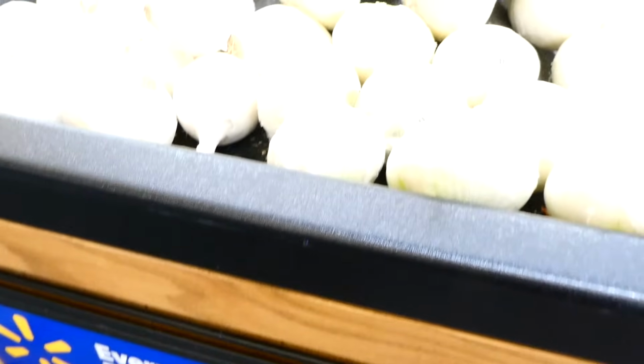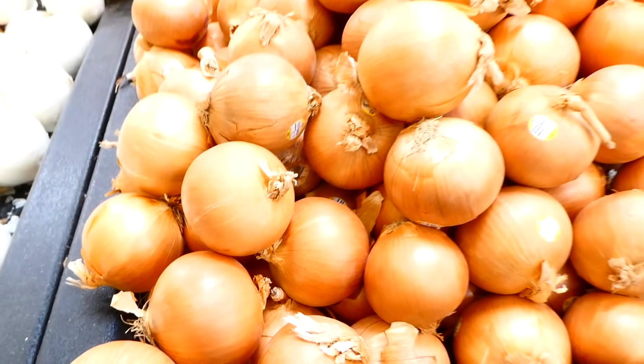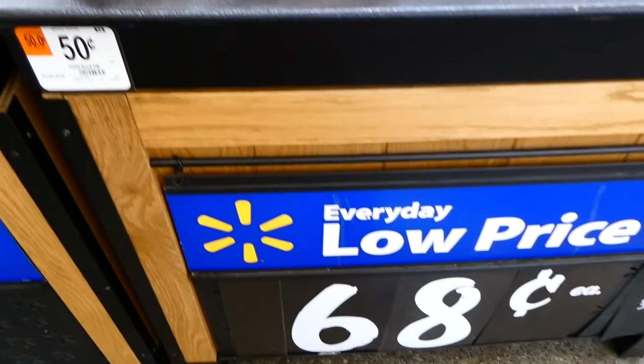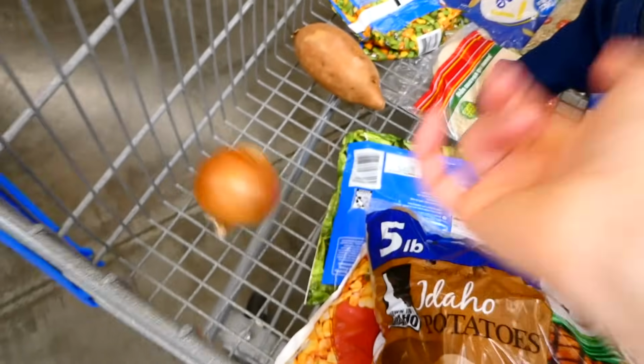The last thing on my list was an onion. So I looked at the white onions. It was $1 for a pound, but then I saw the yellow onions were only about 50 cents per pound. That 68-cent thing was wrong. That price was wrong. So I put that in the cart. Let's head home and see what I can make with all this yummy food.